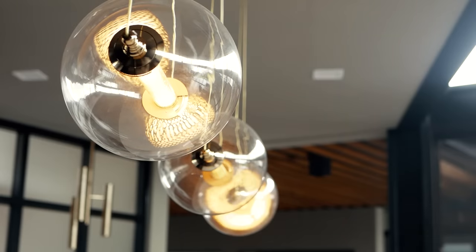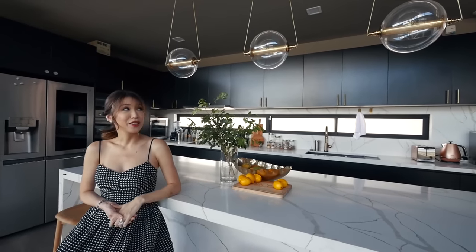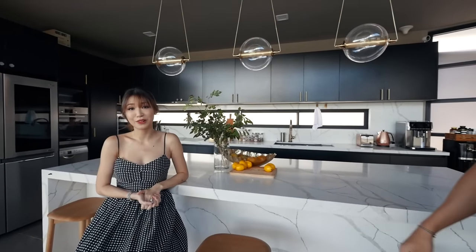It's so pretty. So usually when we have guests over and we're having gin and tonic night or whatever, then we use this for mood lighting and it's very, very beautiful.